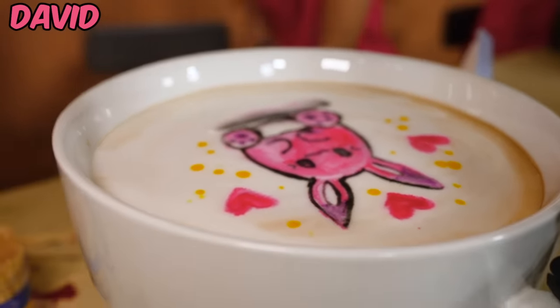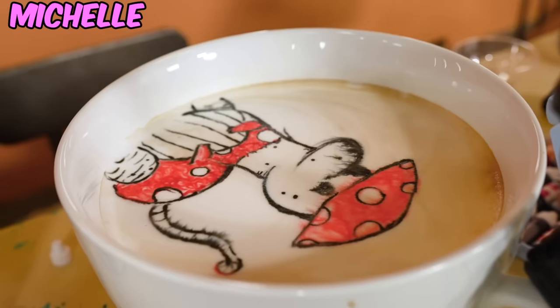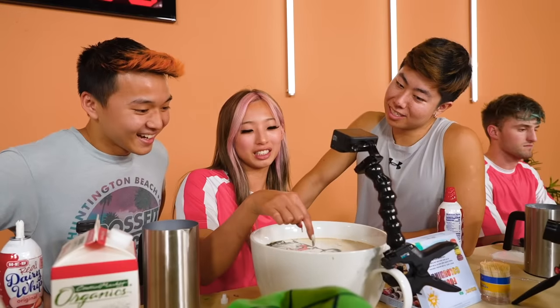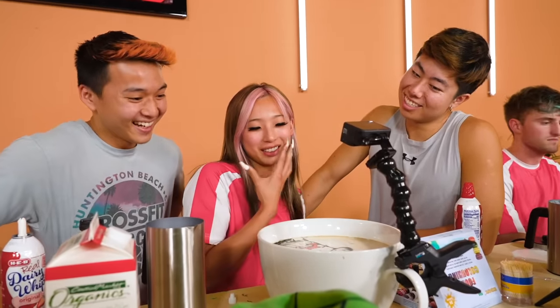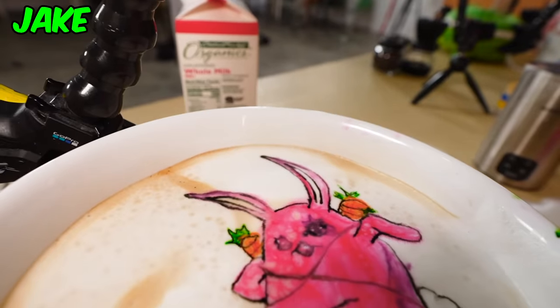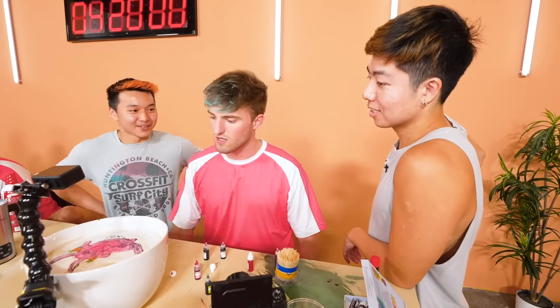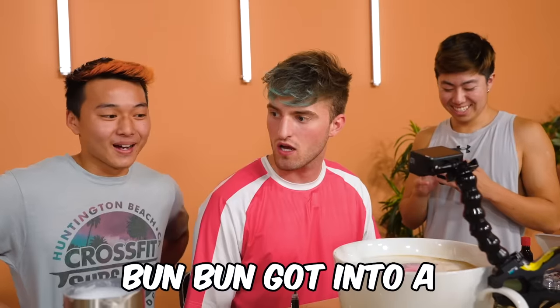Okay, they bled a little bit. Okay. I did Giga Shroom. I like it. Michelle definitely went big on this one. The black dots on his face. It's supposed to be like the moles on his face, and then this is his nostril, but it all just blended. I did Bun Bun Bun, and I added shadowing on his feet and around side of his back. Jake, I don't have a lot to say right now because it's a little muddy. Bun Bun got into a real fight here.